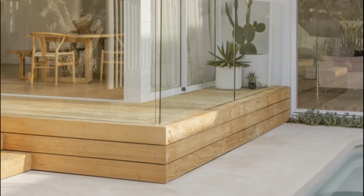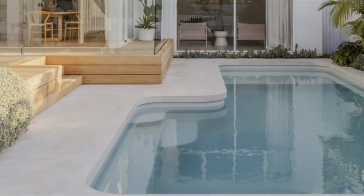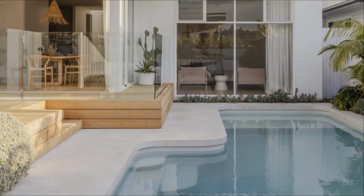Integrated amongst the architectural elements and the hard and soft plantings, the pool becomes an invitation to relax and reflect, pausing within the garden space.